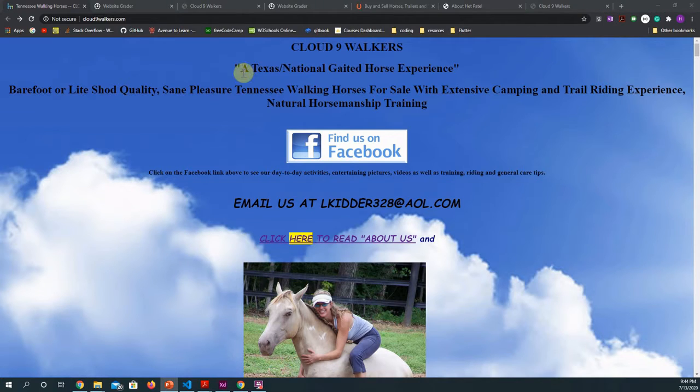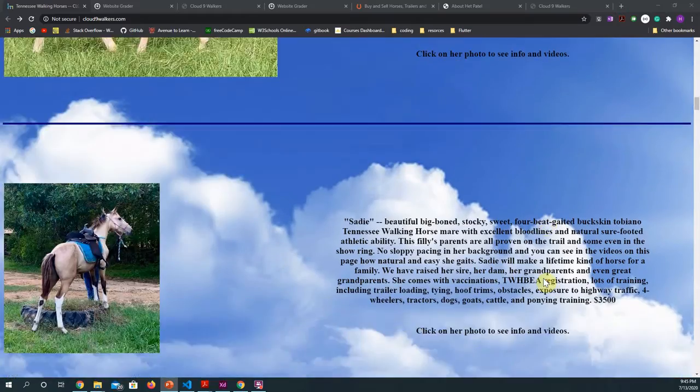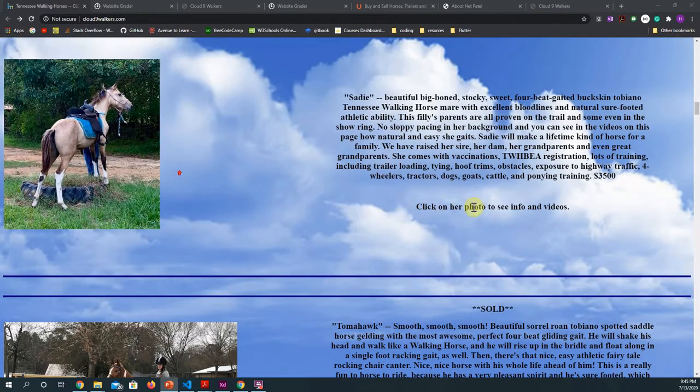The mission statement, a Texas National Graded Horse experience, is hidden due to no visual hierarchy. Some of the horses present on the home page are already sold and taking up too much space. The images have hidden links in them.